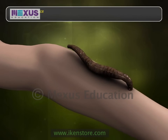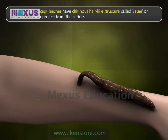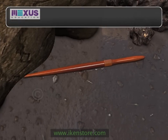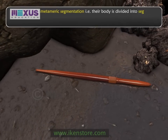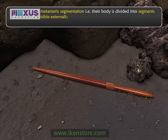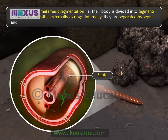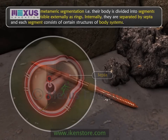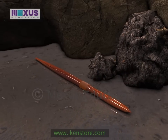All annelids except leeches have chitinous hair-like structures called chaetae or setae, which project from the cuticle. These are locomotory organs. Annelids exhibit metameric segmentation. That is, their body is divided into segments which are fully visible externally as rings. Internally, they are separated by septa, and each segment consists of certain structures of body systems. Metamerism increases the efficiency of the organism's body movement.